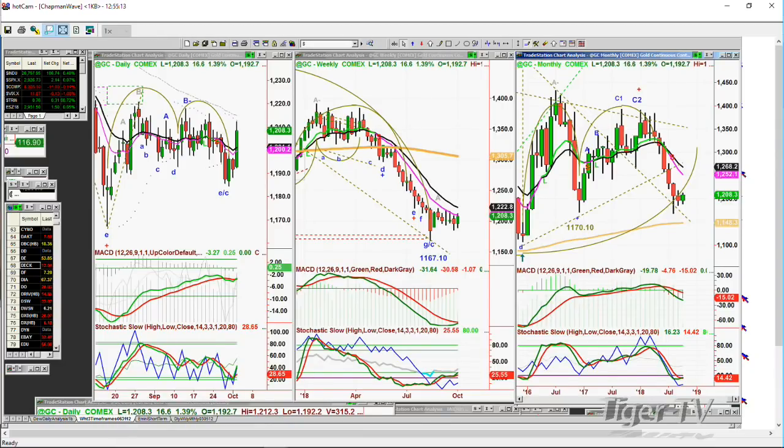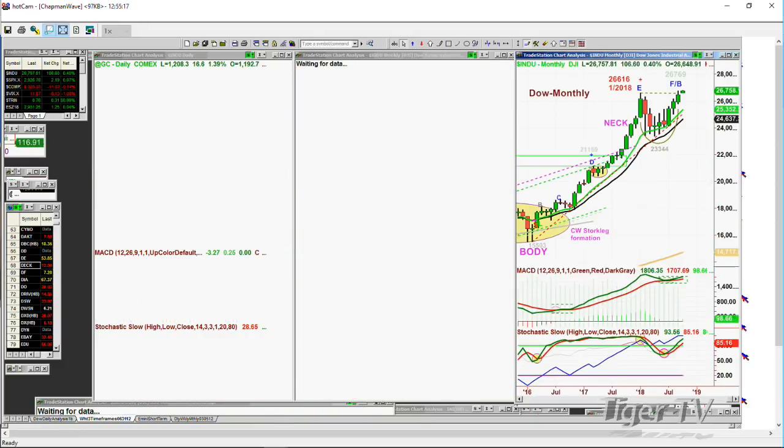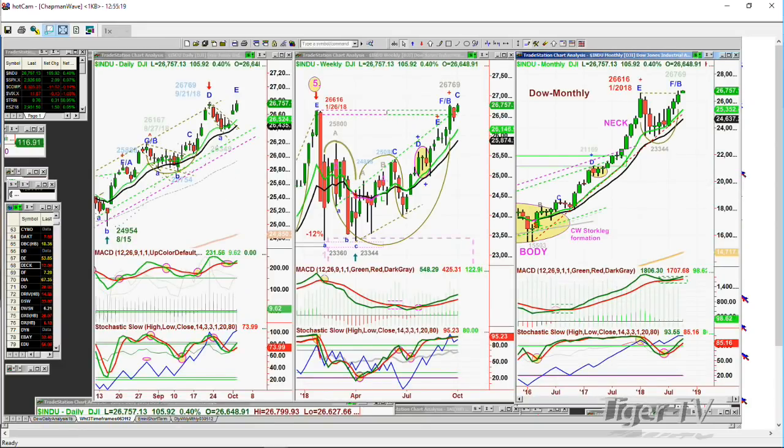Remember yesterday I said if we give back a chunk of the gains, that could make for a weakish close. Well, we did pull back, but it's still held pretty darn well. Today we've gone to an all-time high. I'm calling this leg E in the Chapman wave methodology right now for the daily chart. MACD is good, not great, but it's good. Stochastic is not very good. It's at 74%, so there's a divergence.